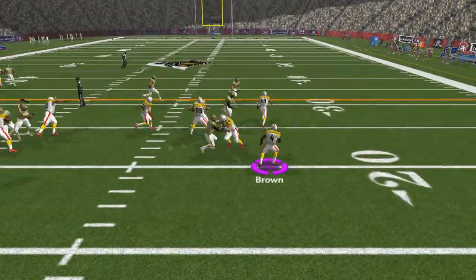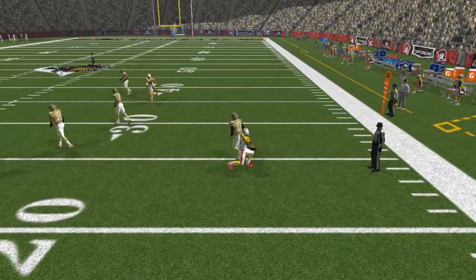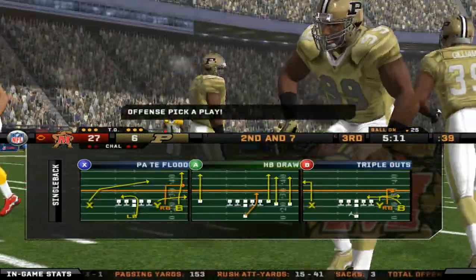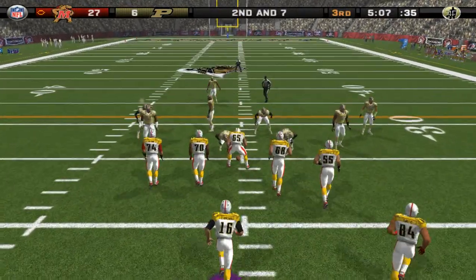Tosses it out to the right. Williams is there on the stop at the 25-yard line. You got to be aware of everything going on out there. If you see a weakness, you got to attack it.